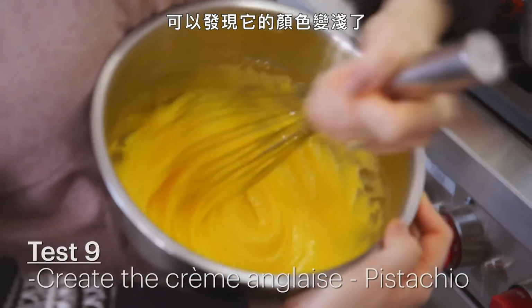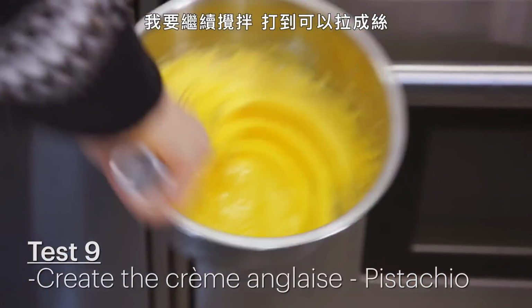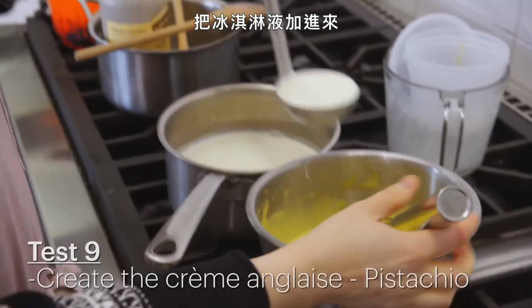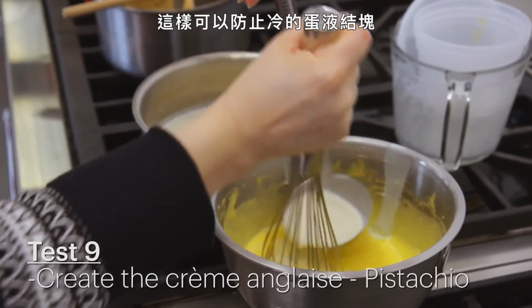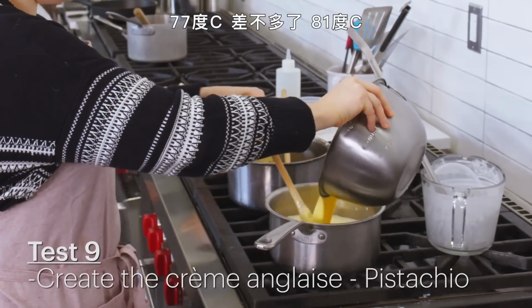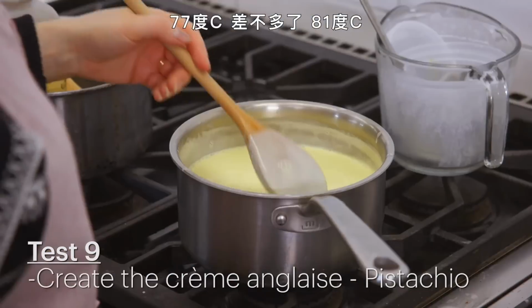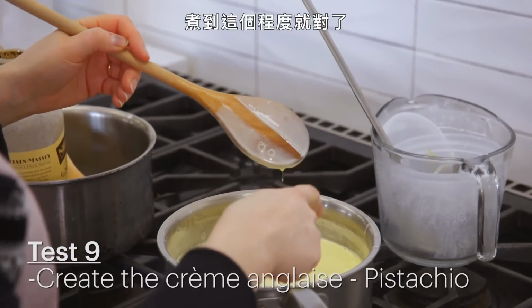You can see that this is paled. I'm gonna keep beating it because I want it to form a ribbon. All right, this looks good. Streaming in a little bit of the liquids, and this just prevents the cold eggs from completely scrambling. 172, right on the edge, 178. That's pretty much where you want to be.